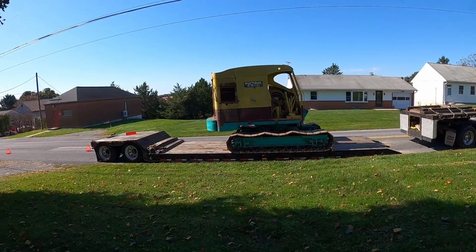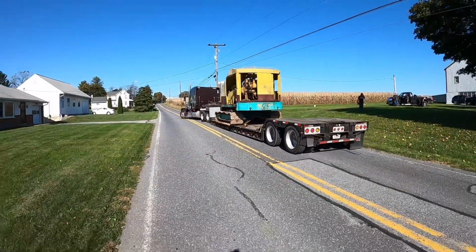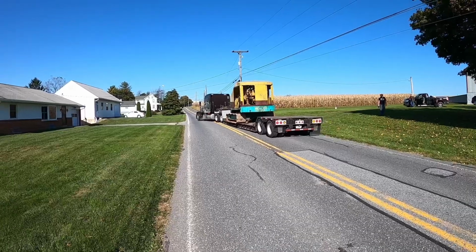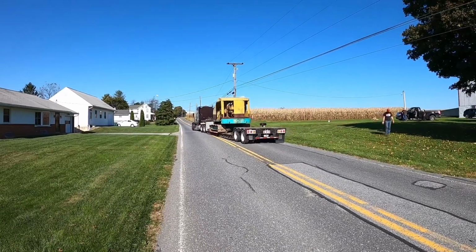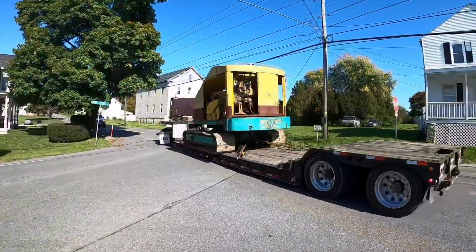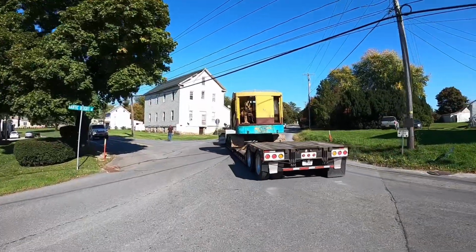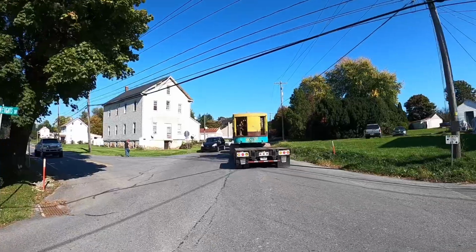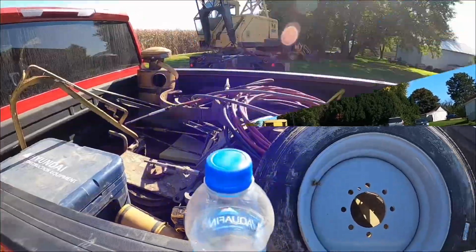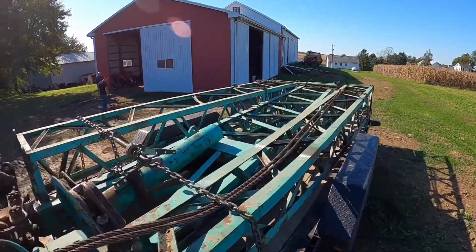All right, we're gonna get her chained down, get all my stuff chained down, and we are going to hit the road back to Indiana. There she is, boys. She is loaded down, chained down, rolling out of PA, heading to Indiana. Actually went pretty doggone smooth. All right, guys, pickup truck is loaded down as well. Got the bucket, boom sections, all the miscellaneous goodies. We are heading to Indiana. I will see you guys back at the lot.